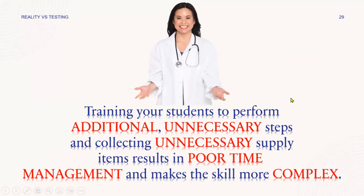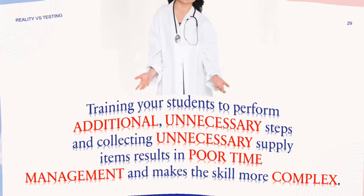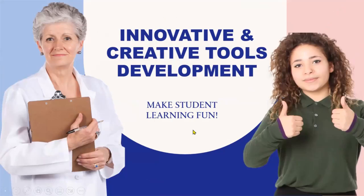Okay. So really important for us as instructors to make sure that our students are competent with what supplies they actually need to collect for each skill. All right. Innovative and creative tools development.